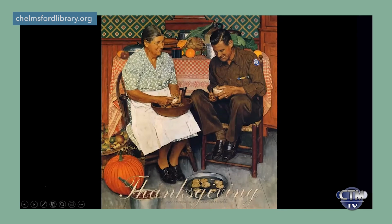Apparently Norman Rockwell offered it as a gift to the people who modeled for him, which was a real veteran and his mother. But apparently Norman Rockwell added about 40 pounds to the woman just to make her look a little bit more matronly. And I think they actually declined the painting because the mother just didn't look as good as she did in real life.